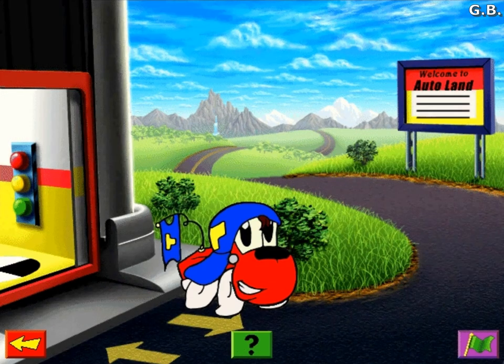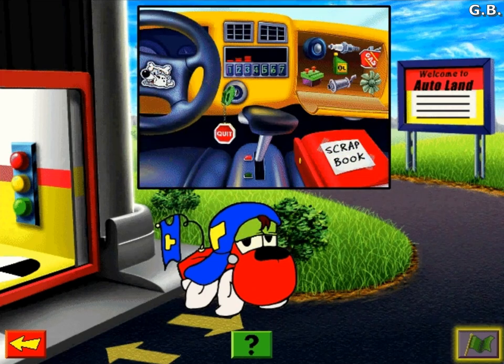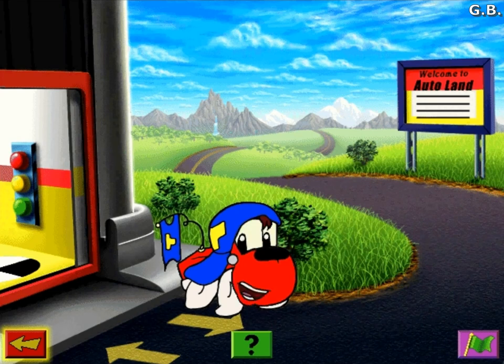So here's the plan. We have to explore Autoland to collect the parts needed to fix KC. Click on the flag button to go to my dashboard. The dashboard lets you see how many parts we have collected for KC so far. Click on the arrow button to exit the screen. This is the question mark button. It appears when you play an activity. Click on it to hear the activity instructions repeated. Time to start our big action adventure!